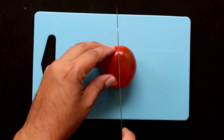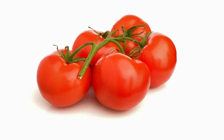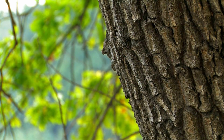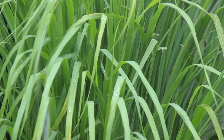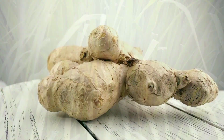A tomato isn't technically a vegetable, but a fruit. Banana trees aren't related to palm trees or trees at all, they're herbs. Banana is considered an herb because it never builds a woody trunk the way a tree does. Instead, it forms a succulent stalk like lemongrass or its cousin ginger. You can call them berries as well.